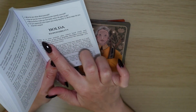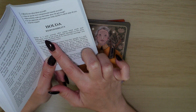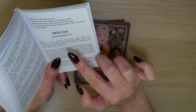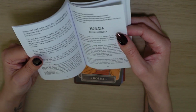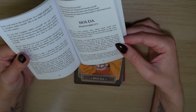So it says here, Holda is a wise woman who values hard work and dedication. One of her most popular fairy tales is the story of Gold Mary and Pitch Mary. I will say this is translated, so I'm not really sure what that refers to, because I probably learned about this story in Dutch. But yeah, here we see Vrouw Holle.